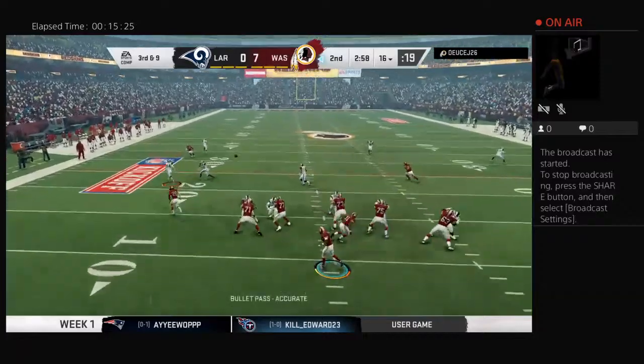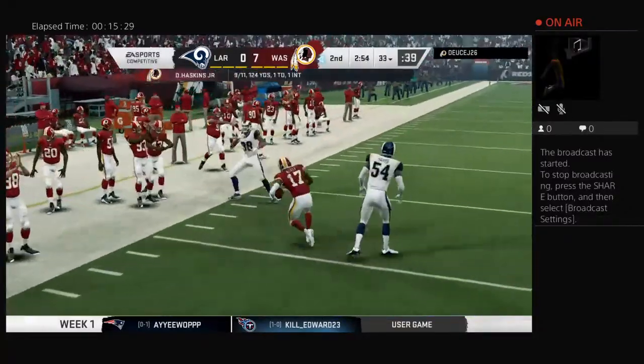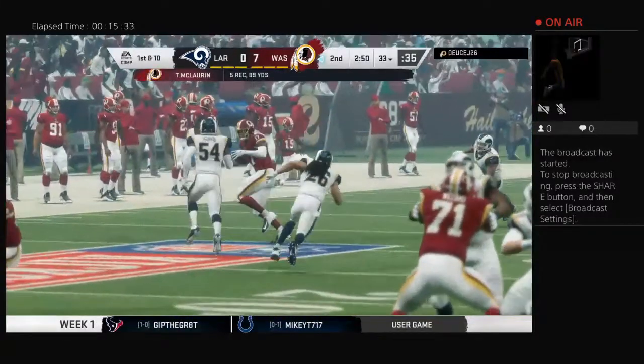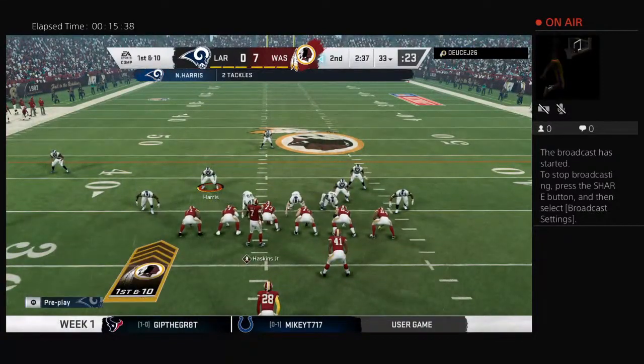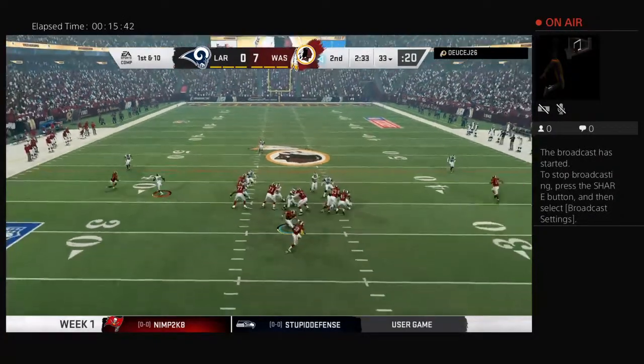To throw on third down, Haskins. And he finds McLaurin. And he's going to get this one across the 30-yard line. 17 yards that time and a Washington first. Haskins now 9 of 11 passing in this first half. He's got his guys at 1st and 10.